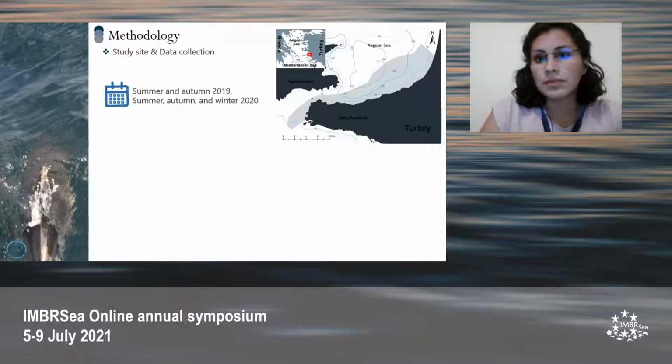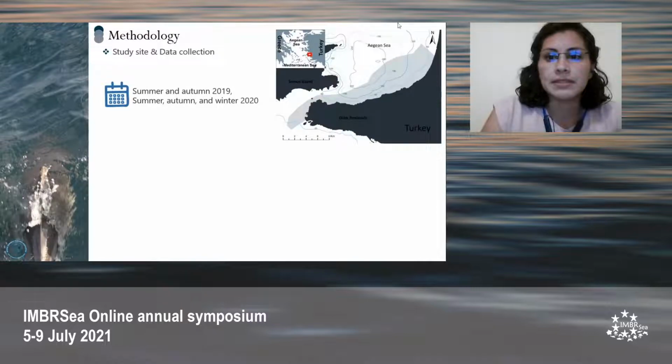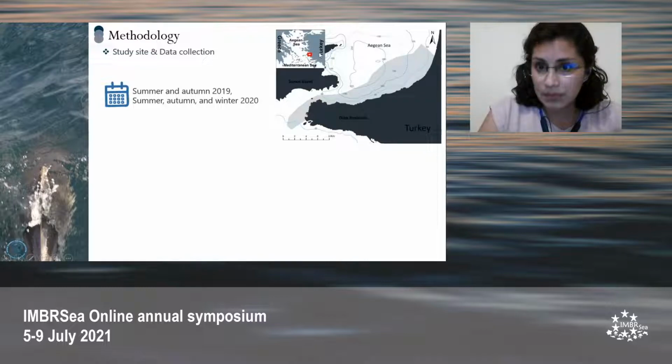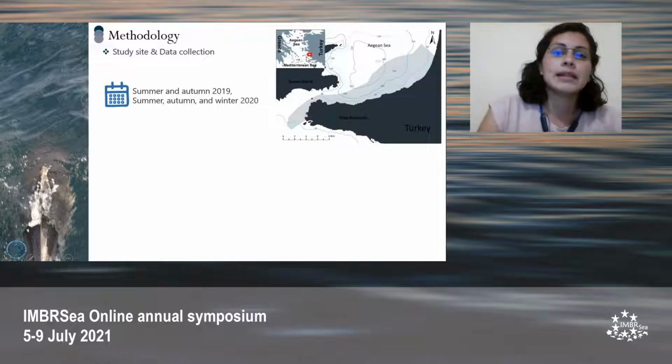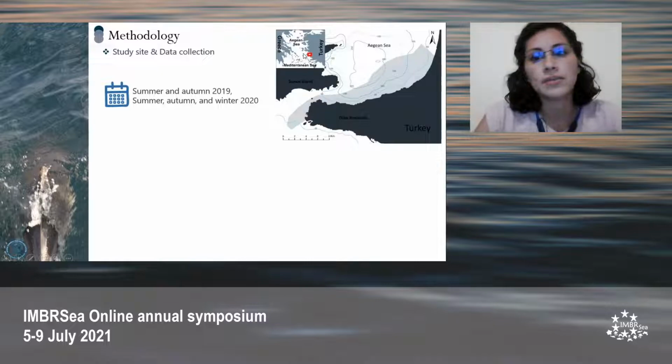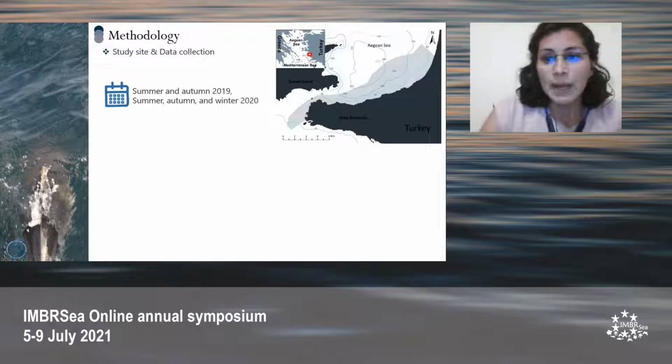I'm going to move to the methodology. As you can see here in the map, Dilek Peninsula is a part of Turkey inside the Aegean Sea. It is in between the central and the south part of the Aegean Sea. This green area is the research area that I've been studying.